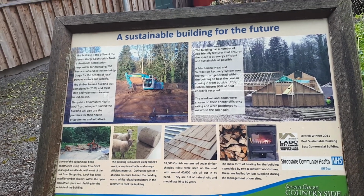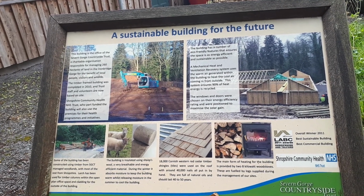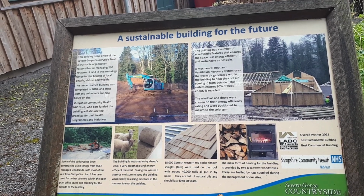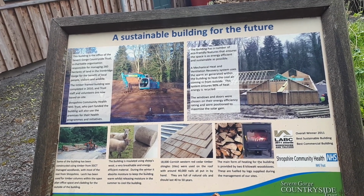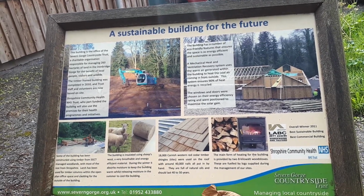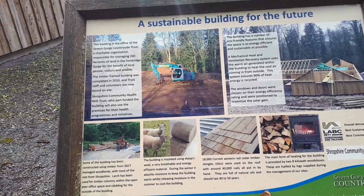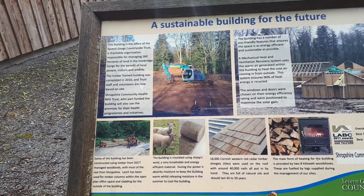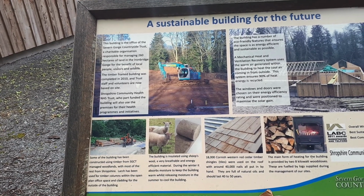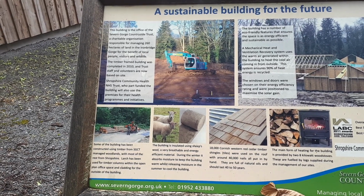18,000 Cornish Western Red cedar timber shingles, tiles, were used on the roof with around 30,000 nails, all put in by hand. They are full of natural oils and should last 40 to 50 years. The building is insulated using sheep's wool, a very breathable and energy efficient material. During the winter, it absorbs moisture to keep the building warm, whilst releasing moisture in the summer to cool the building.